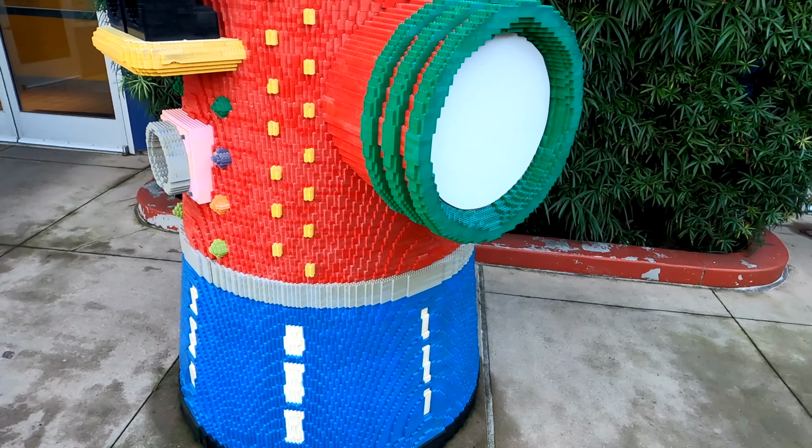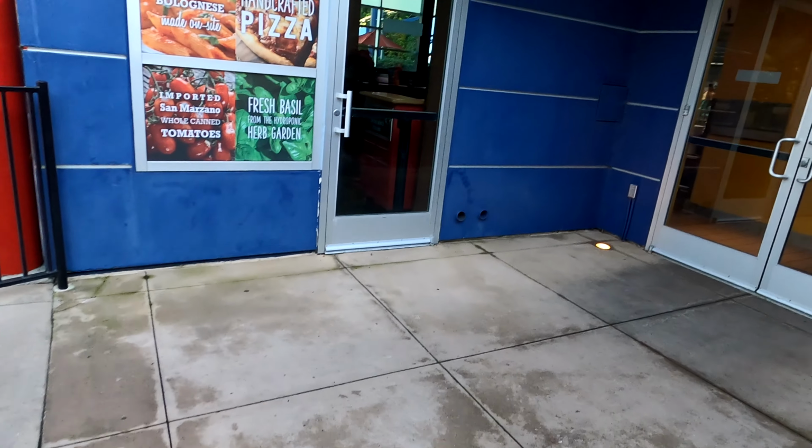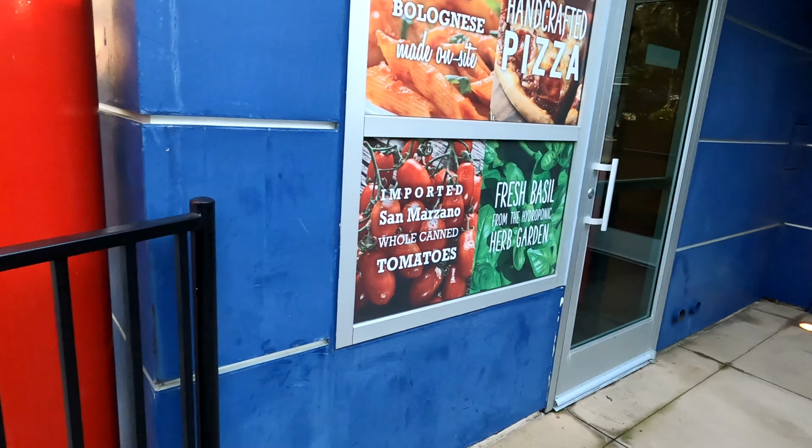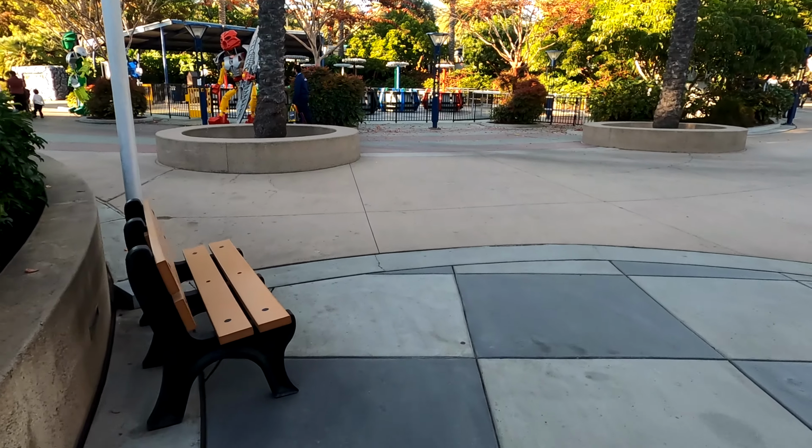Some of these models I have never seen before, because you do have almost exclusive models to each park, so they are all slightly different. And it's the same thing inside the hotels as well. The hotels are completely different depending on, obviously, what hotel that you stay at, because you've got to compare the Legoland hotels and the castle hotels together, because each one of those are completely different anyway.